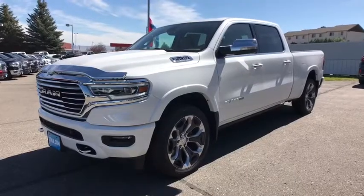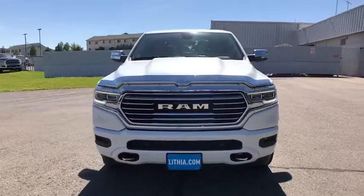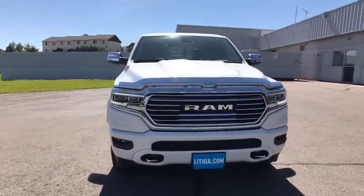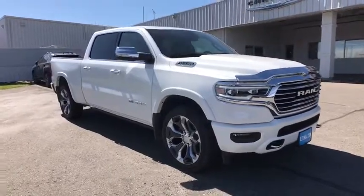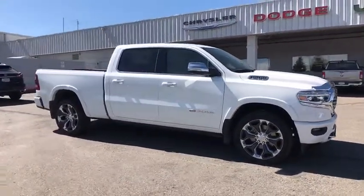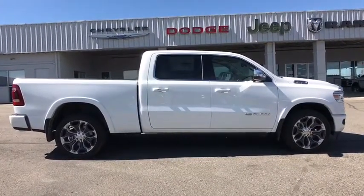We are pleased to show you the 2019 Ram 1500. Ram 1500 went against the Chevrolet Silverado, Ford F-150, and Toyota Tundra, which are all excellent trucks in their own right. The Ram took home the prize for its well-rounded strengths. Here are some of this vehicle's great options.